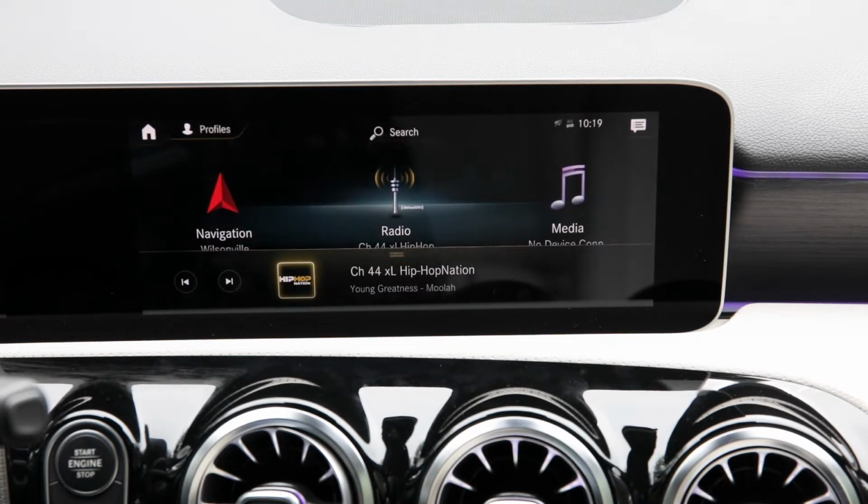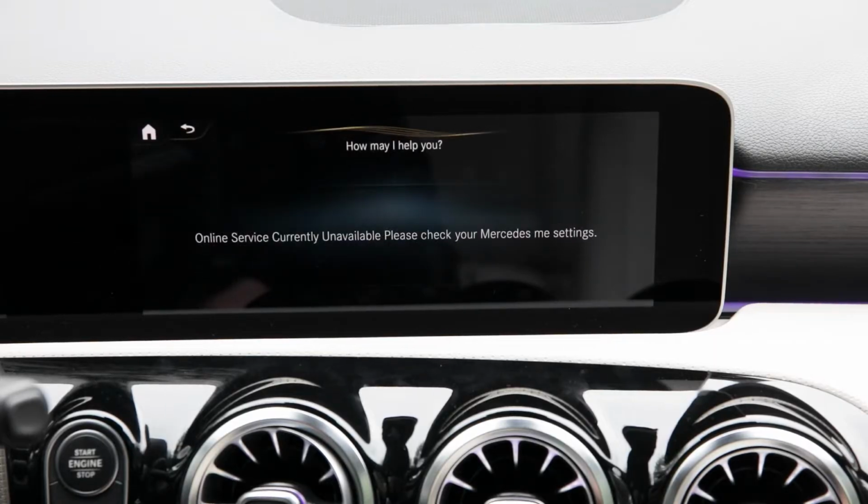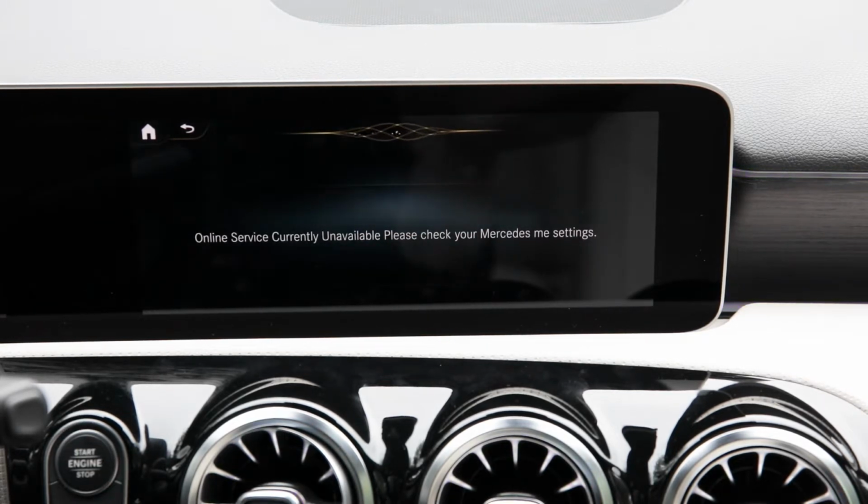Huh? Pretty cool. So now we have channel 44. Obviously the volume is down right now, but it goes a little bit deeper than that. We can actually tell Mercedes to change even the ambient color of the car. Hey Mercedes. How can I help you? Change the ambient lighting to white. Okay, I'm changing the color.